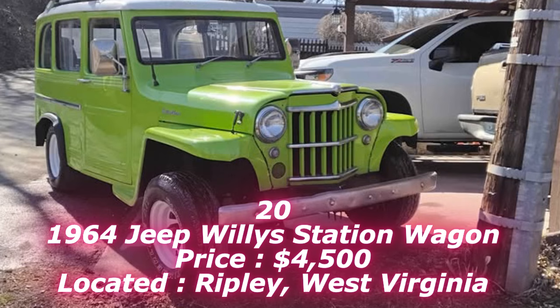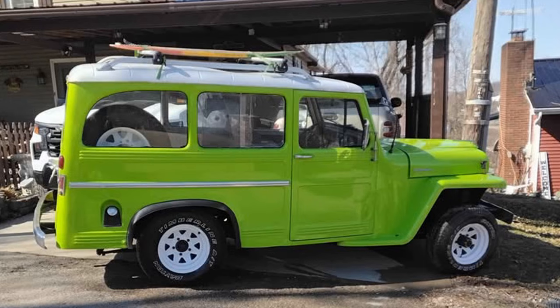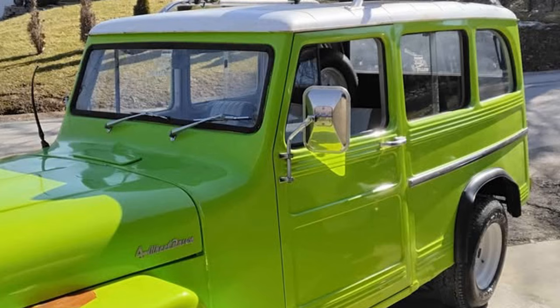Number 20. 1964 Jeep Willys station wagon. Price, $4,500. Located Ripley, West Virginia. Closing out the list is a very unique vintage SUV, the 1964 Jeep Willys station wagon. These early utility wagons were among the first vehicles to combine passenger comfort with off-road capability.